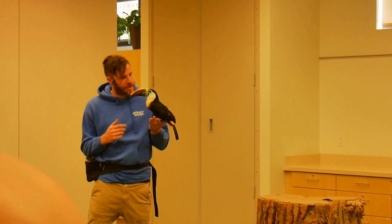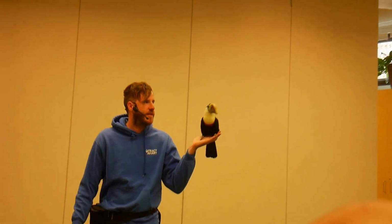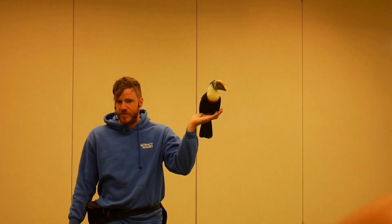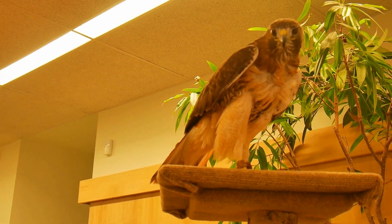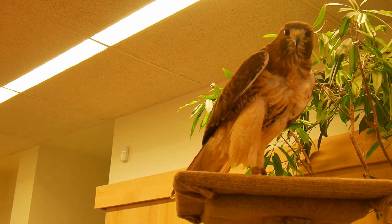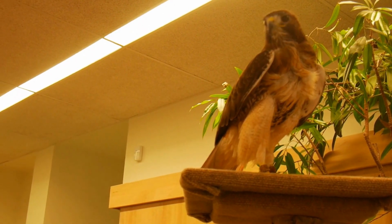Check out that beautiful electric blue around her eyes. It's not makeup, even though she's one of our bird show stars. That's actually color. This is where red-tailed hawks like to soar and hunt for their food. Sometimes they'll even hunt on those really tall telephone poles in Utah. So keep your eyes on those.